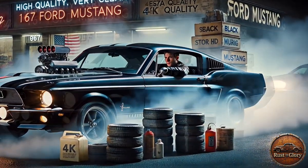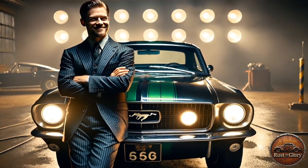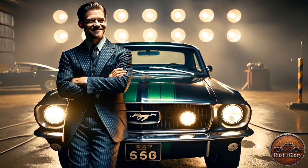Next time you see an old car in a junkyard, don't just walk by. Take a second look. Who knows? It might just be waiting for someone like you to bring it back to life.